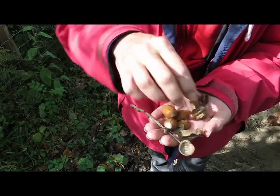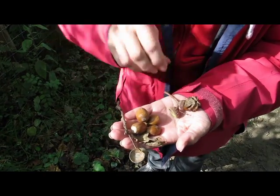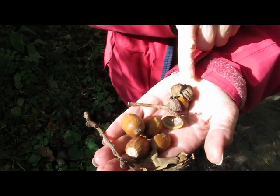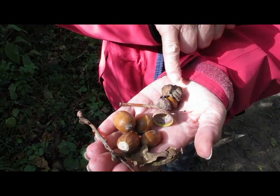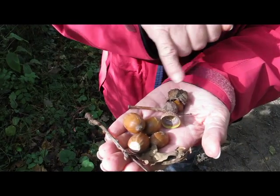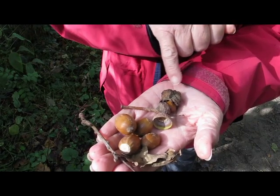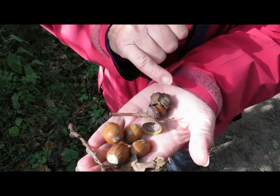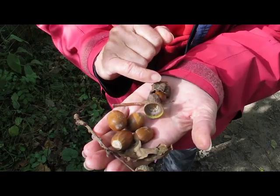and this is very interesting. That's fallen out now, but I picked that up from the ground. That was sitting in the cup like that, and sitting on the end of it is an oak gall. The oak gall is formed by a wasp laying its egg, and the growing larva produces this around it, and that's called a gall. Many plants have galls on them.